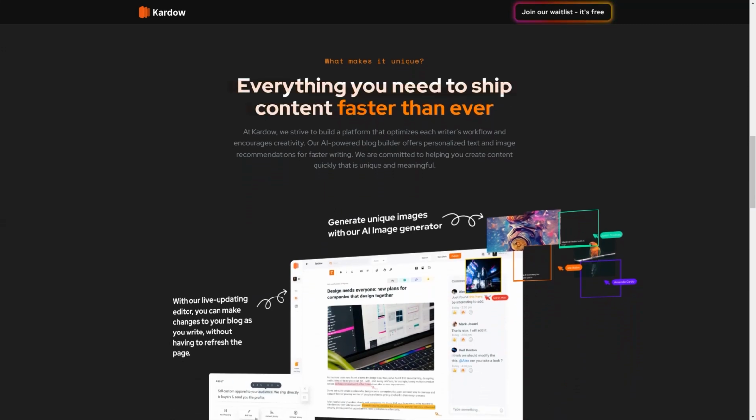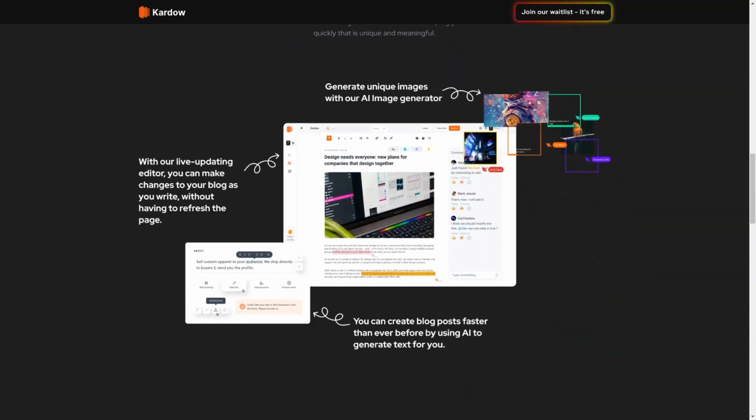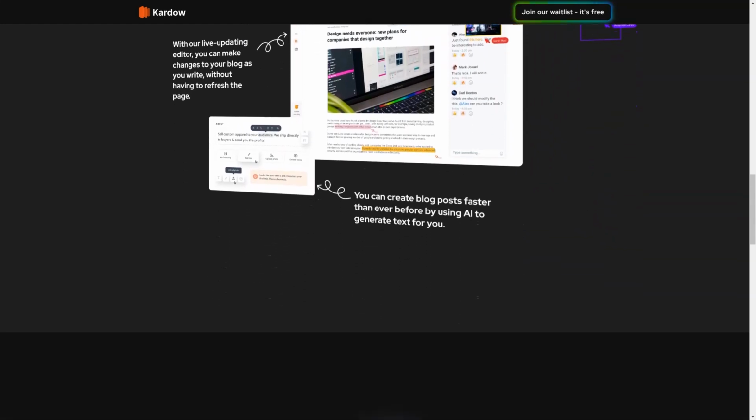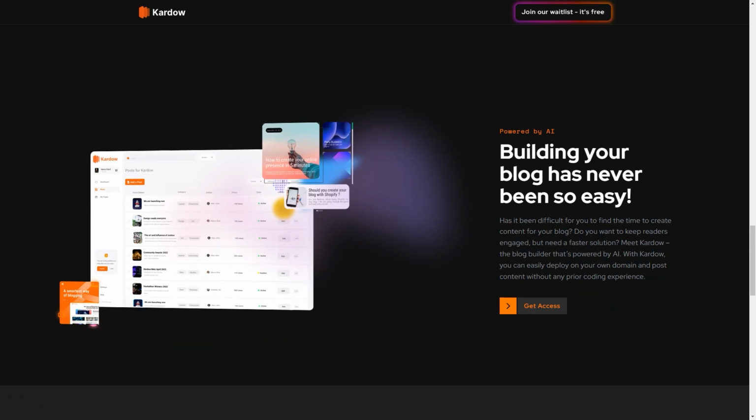The AI-powered theme generator uses machine learning algorithms to create beautiful, responsive blog themes that look and feel like they were custom designed by a professional. This saves you time and energy while still making your blog look great.